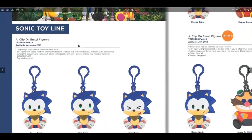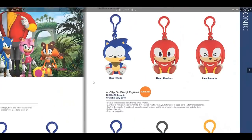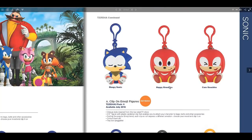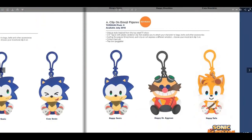Now, here's the one that is out right now. There is a Happy Sonic, a Sad Sonic, and a Cute Sonic. They're these clip-on emoji figures. They also have Sleepy Sonic, Happy Knuckles, and Cute Knuckles. And then there are some brand new ones, coming out in July. There's another Happy Sonic, a Happy Dr. Robotnik, and a Happy Tails.